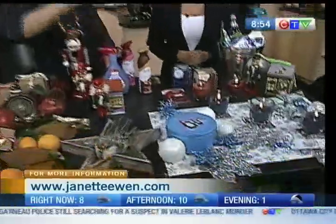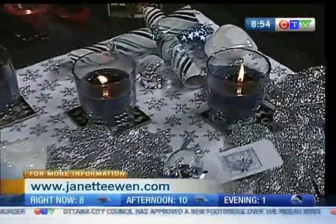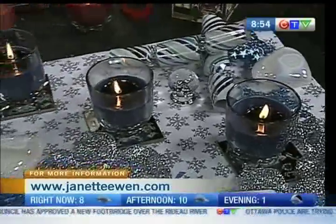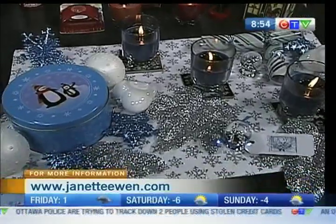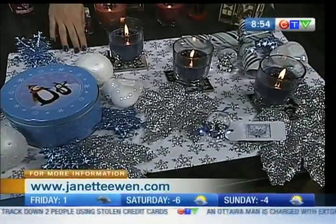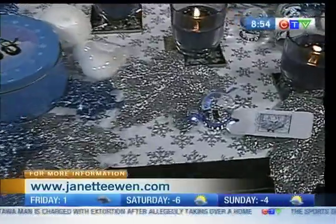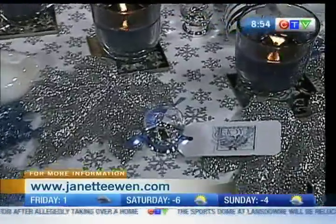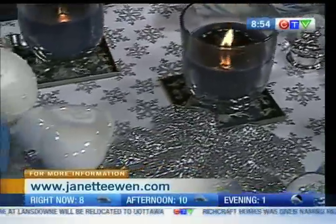Let's start with the decor because you've done some beautiful themes here for us. I love this blue and silver. It's great for any holiday, and it can take you into January. And it's really simple. If you want a decorative tablecloth, think about using wrapping paper. Just unroll it down the center of your table. It's inexpensive, and you can bring in some of those fun wintry themes instead of buying a tablecloth.